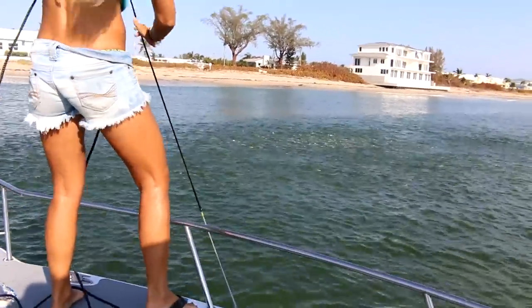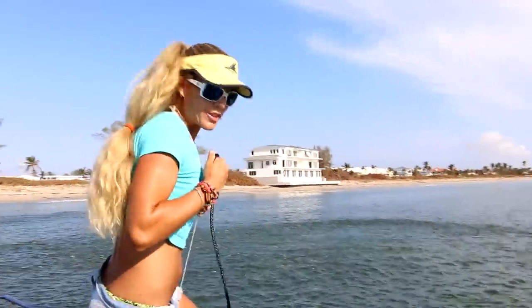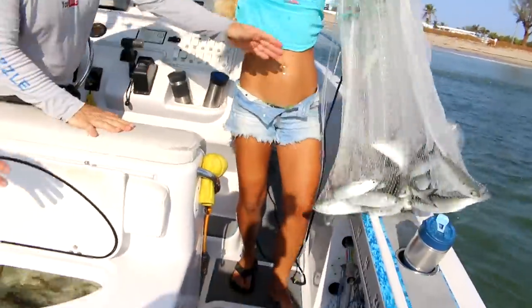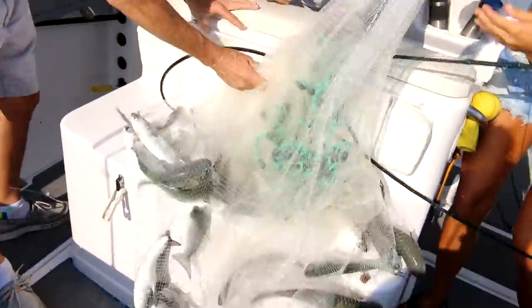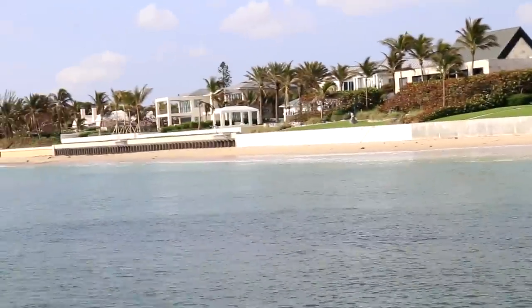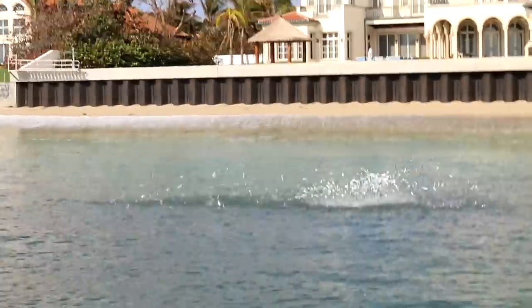Oh yeah, oh yeah. Load it up, load it up. You can never have enough bait during the mullet run. Why not? I'm gonna drag them down this way. I got a ton. That's too many. Okay, we'll throw some out. Okay. No problem. Watch their tails come out of the water. There's like 10 tarpon right here. There you go. Oh. Little tarpons.